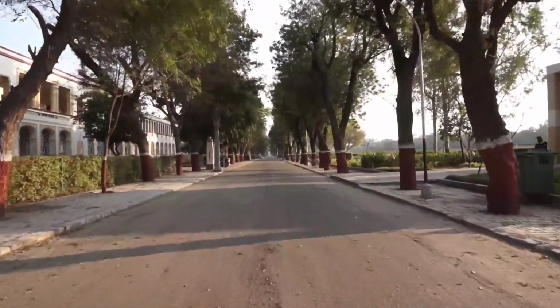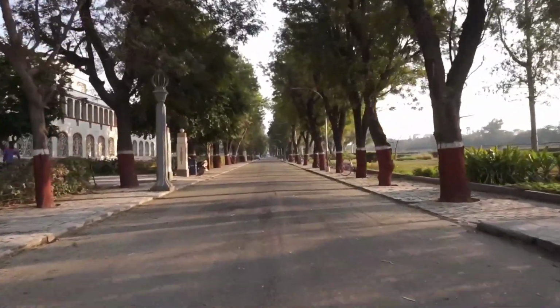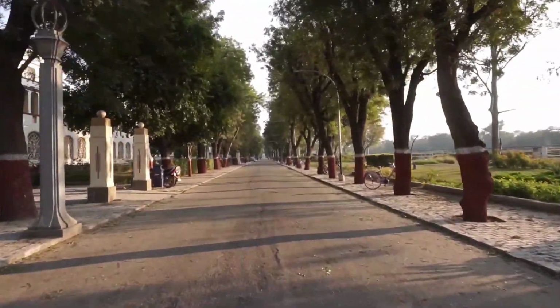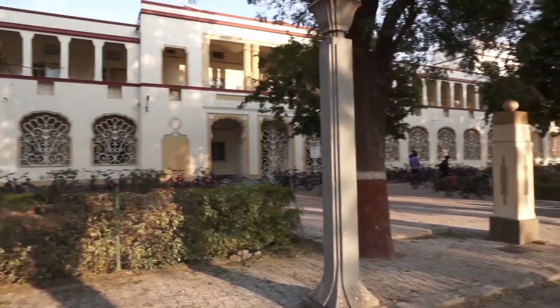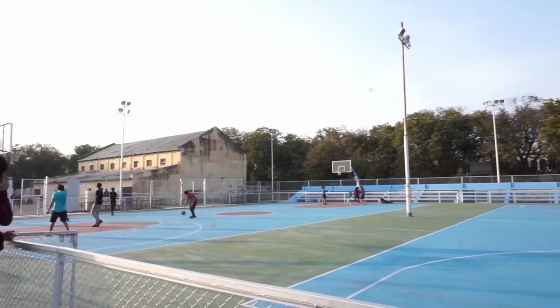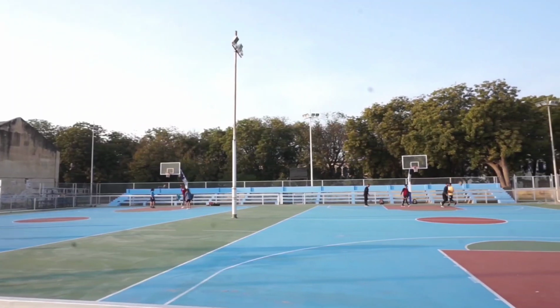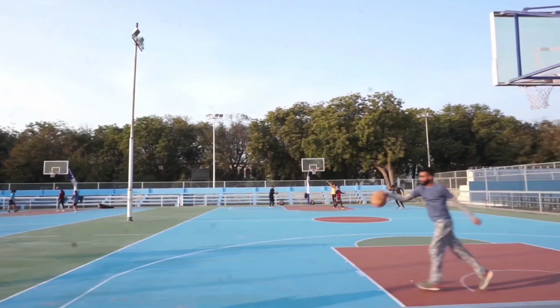We are now walking outside one of the renovated hostels just to see how they look from outside. This is Krishna Bhavan, one of the recently renovated hostels. We are now at the Gym or the Gymkhana Grounds. You're looking at basketball and tennis courts. These by no means are as old as this ground.